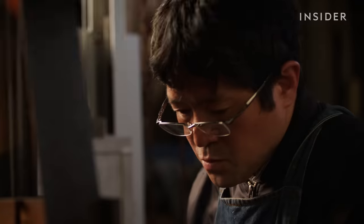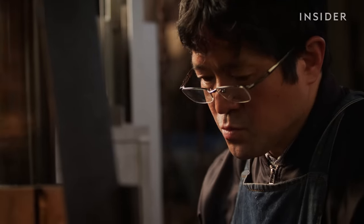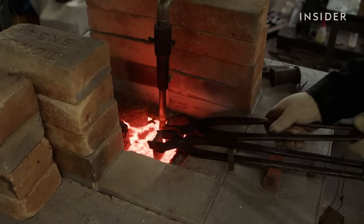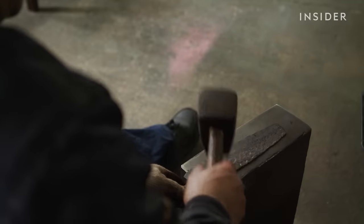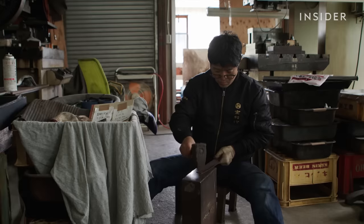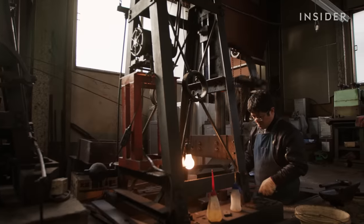This is Terukazu. He has spent 37 years crafting chef's knives at his family's factory in Echizen. Each knife goes through 100 stages of production. It's a process that requires 10 years of practice and an immense amount of skill. Without the correct technique, the knives cannot be accepted at the high standard set by Takamura Hamono.